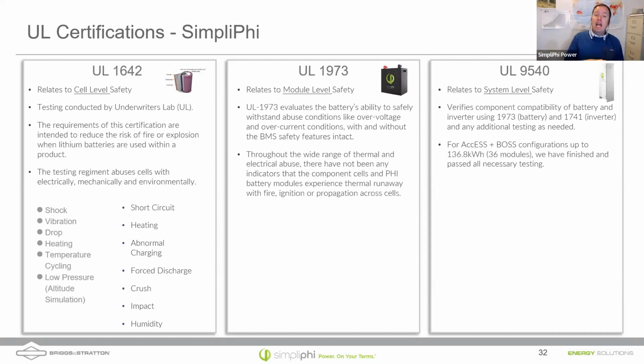UL 9540A, really kind of the gist of that is making sure that you're verifying the compatibility of these UL listed 1973 battery modules with the UL 1741 listed inverter. Really that you're not introducing any unforeseen risks or problems that might be associated with combining these two products together. I remember back in the day, we would just kind of grab a charge controller, grab an inverter, grab a battery, and hope it all worked together. Whereas this 9540A is really vetting and testing that.